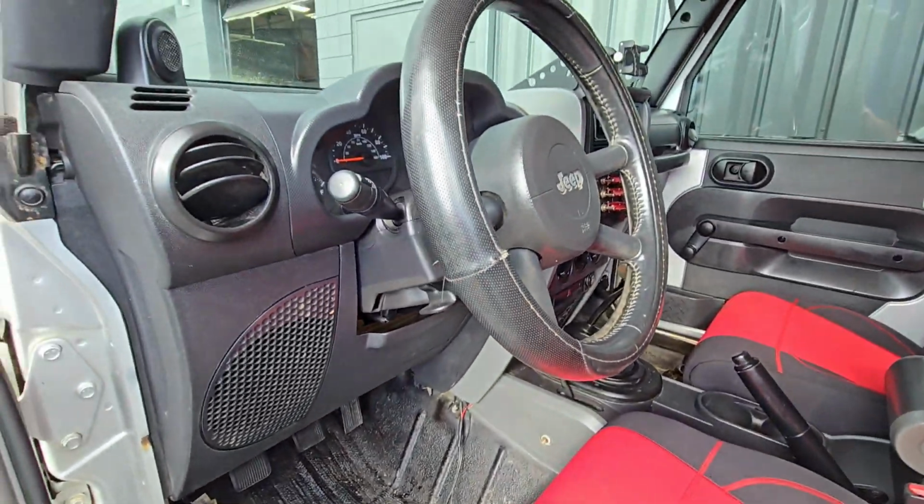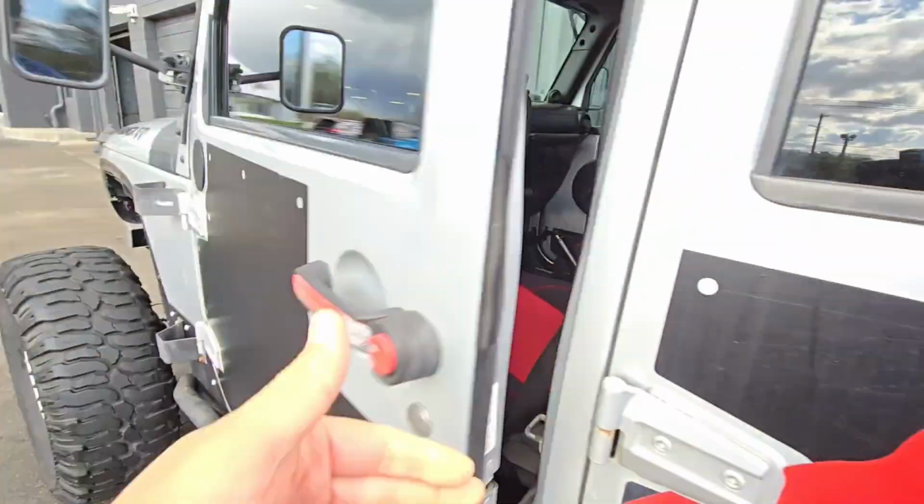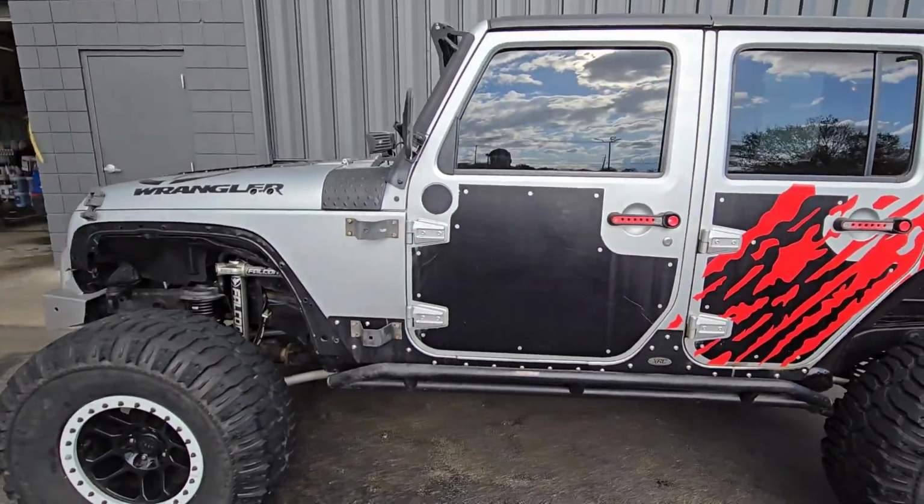If you want an off-road weekend toy, this is a perfect option for you. Check the description below. Get in touch with me. Love to help get this one into your hands.